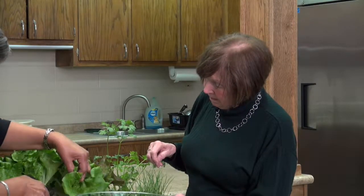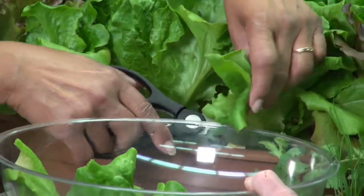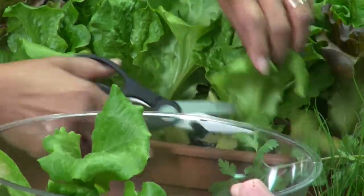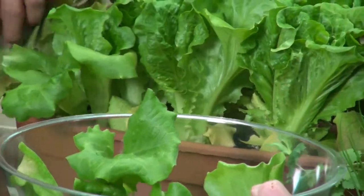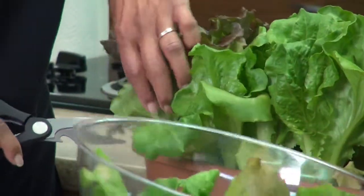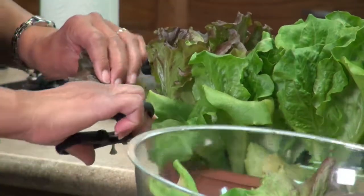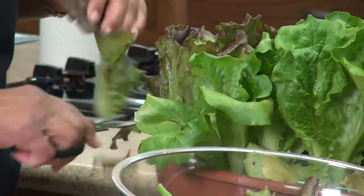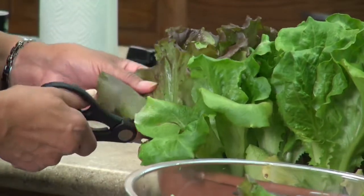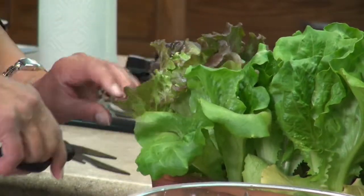So we'll just start here at the back on these outer leaves, and we'll leave about an inch or so there. And as we come around, we'll get some of this red lettuce here. So you can imagine just having this on your patio or in your garden where you can go out and pick your salad right when it's time to eat.